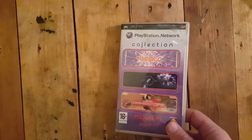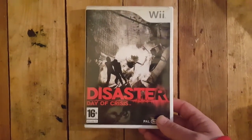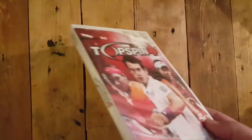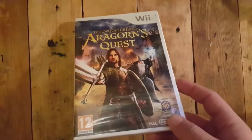I also got the PlayStation Network collection. I had just wanted it for that Flow game. I got that for €1 from the guy that was trying to sell that Jaguar for €200, so not bad, at least I got something from him. Also got Day of Disaster for Wii, I never heard of it, I'm curious. Also got this sealed copy of Topspin, interesting. And a sealed copy of Aragorn's Quest.